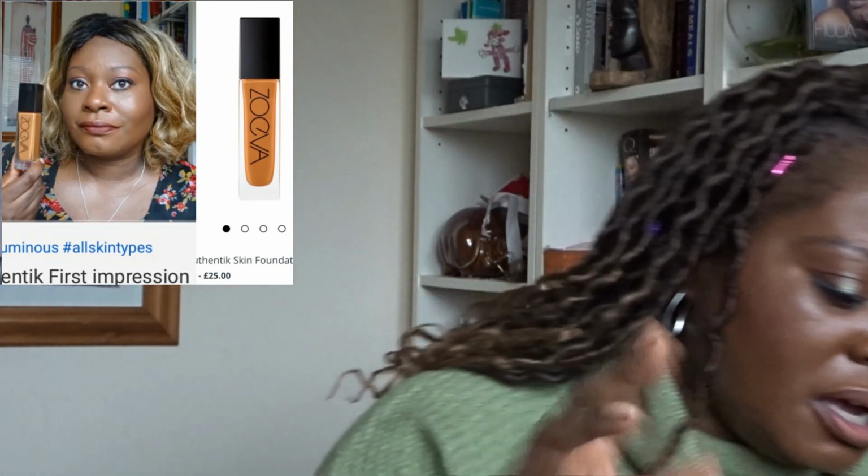Going down, number 14. 14 is, let's see if I can find it here. Is it here? Oh, I should have it here. I'm surprised I didn't bring it down with me. It's the one from Zoeva. So Zoeva released a foundation called the Authentic. Didn't get that much hype actually. I didn't see many of the big influencers promoting it. I'll put a picture of it above here. I thought I brought it downstairs with me, but I didn't.